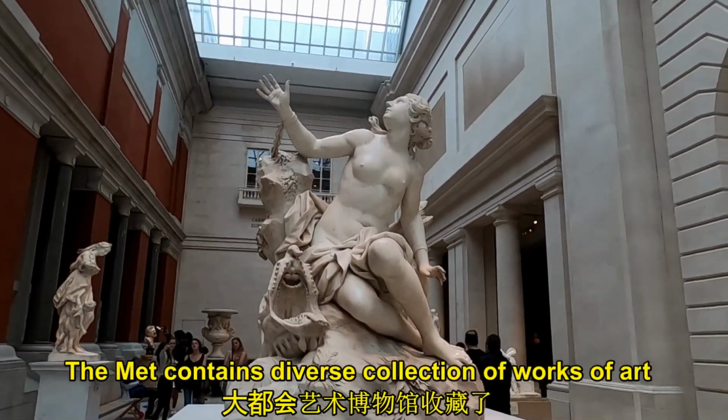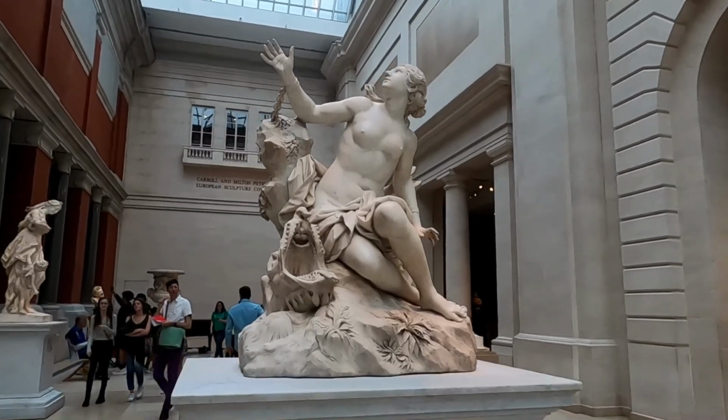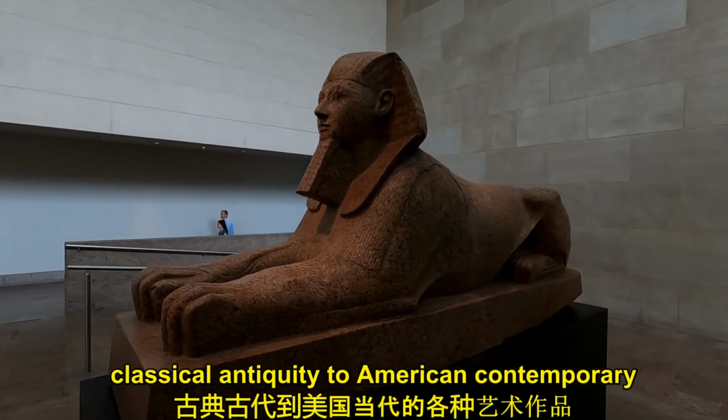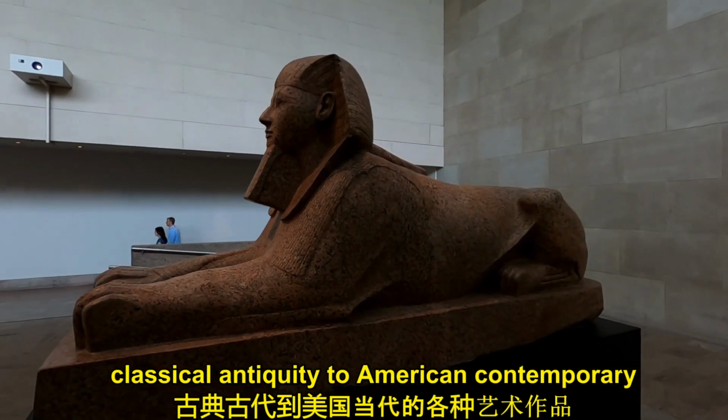The Met contains a diverse collection of works of art spanning from the Near East, ancient Egypt, and classical antiquity to American contemporary.